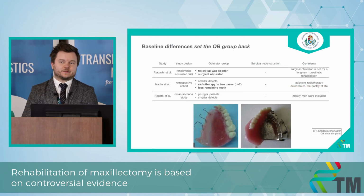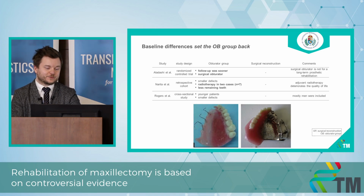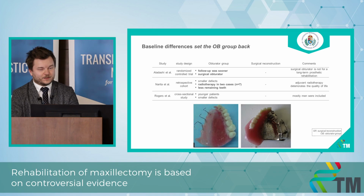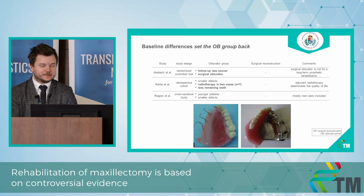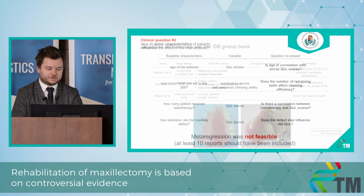However, the baseline differences show that these can set the obturator group back, because in this randomized control trial, a surgical obturator, or a so-called temporary obturator, was used and compared against a definitive surgical reconstruction. In the Narita et al. study, the patients in the obturator group had fewer remaining teeth, which doesn't allow the obturators to function properly. So these differences are heavily confounding the end results.